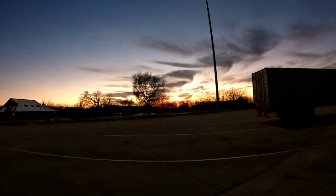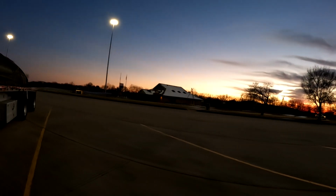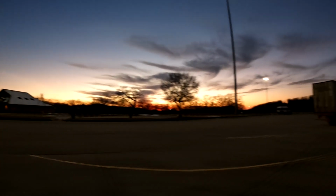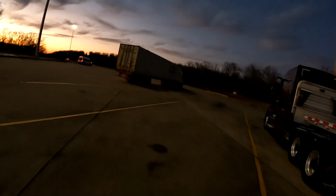So let me hop out real quick and show you the load. Man, the sunset driving this direction, heading west, has been beautiful today. You can see just the tail end of it over there through the trees. This is a rest area here, like I said, about maybe 15 or 20 miles into Oklahoma from Arkansas. Usually plenty of parking spots here. Very easy to get in and out of.